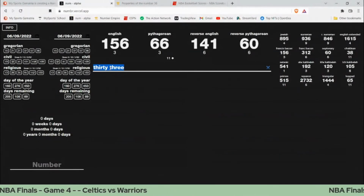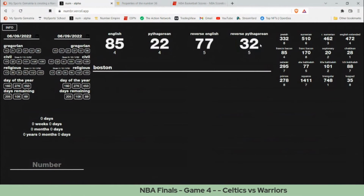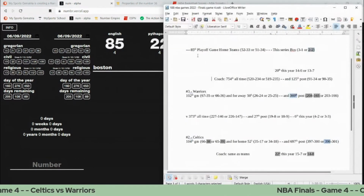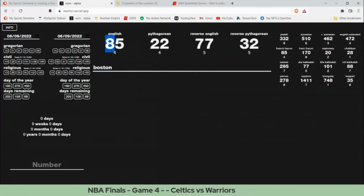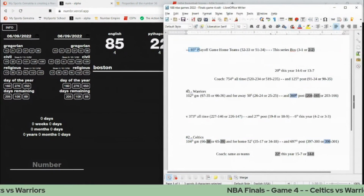And, of course, this game is being played in Boston. It sums to 22. It also sums to 32. This is the 3 seed versus the 2 seed, like 32. And it also sums to 85. And this will be the 85th playoff game for this season. So the 85th playoff game for this season takes place in Boston, which sums to 85, 22, and 32. And it's a day with 22 date numerology, the 3 seed versus the 2 seed, like 32.